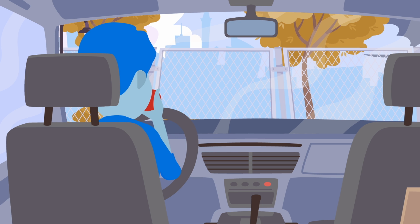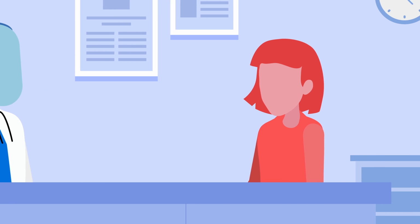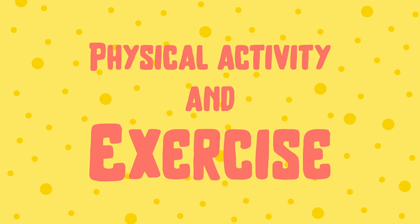Always keep a snack available in case you have a low glucose. Discuss the dietary changes with your doctor and explore new recipes to enjoy. Number 3. Physical activity and exercise.